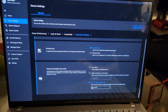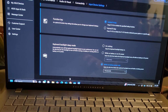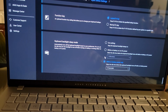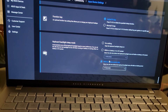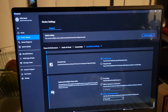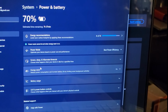And then here's where you can change some of the keyboard settings. The rest are in the settings over here for Windows 11. For the keyboard backlight, I have it where it turns off every 10 seconds if I'm not typing, just so it doesn't use unnecessary power. And that's only set when it's on battery mode. Otherwise, if it's plugged in, I want to have the lights on.